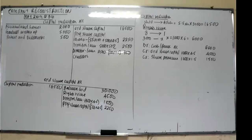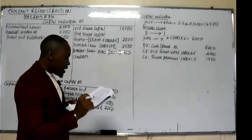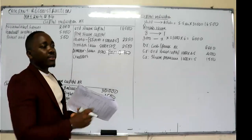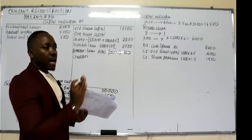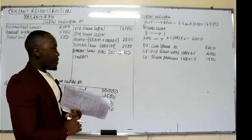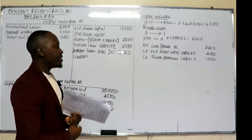So the creditors, they were to sacrifice. The creditors accepted to be paid half of the amount. So they never forwent the other 50. No, they accepted to be paid half. That does not mean that they forgo the balance. But if you pay them that half now, they give you a discount. So the only thing they are sacrificing is the discount.